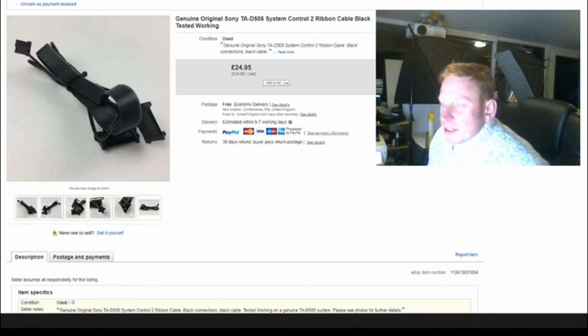I've included this in the update because this is something to think about if you're buying large Sony or maybe even other audio systems. When you split them up and sell them separately, so you would sell the CD player, the radio, the amp, all of that separately, which I do because it makes it a lot easier to post. It widens the market and you'll get more for the item.